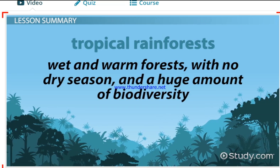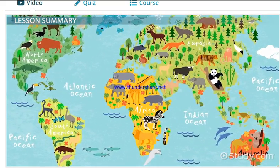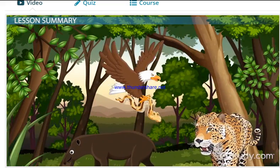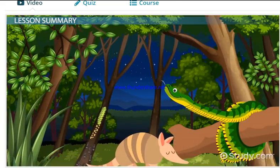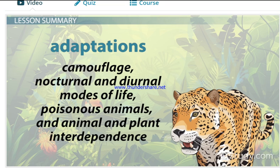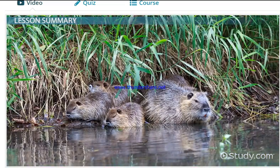Tropical rainforests are wet and warm forests with no dry season and a huge amount of biodiversity. Many animals coexist in the rainforests of the world, from insects and other invertebrates to vertebrates. These animals have evolved numerous adaptations to help them survive the intense biological competition to survive in the tropical rainforest. Some of these adaptations are camouflage, nocturnal and diurnal modes of life, poisonous animals, and animal and plant interdependence. These adaptations allow different organisms, including animals, to survive and pass on advantageous capabilities to their offspring.